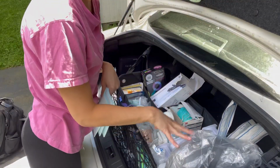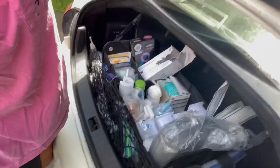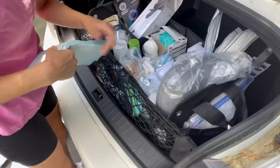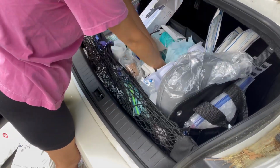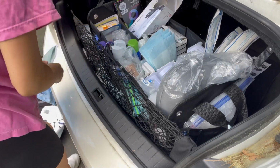This is like my bowel movement section. So I'm gonna bend all over a little bit more. Too much bending, so she said. So like bowel movement stuff over here, Chux pads, wound care, and this goes in my PPE.